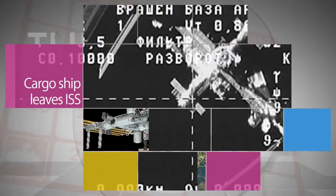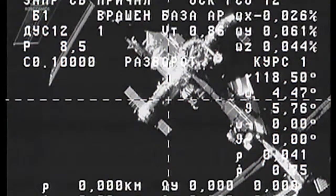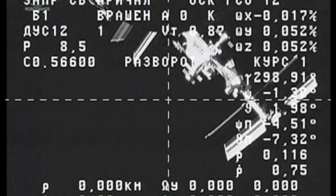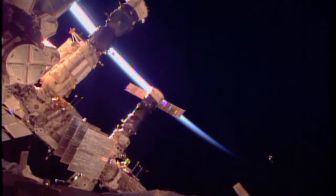The Russian Progress cargo ship that previously undocked from the ISS in late April to test an upgraded rendezvous system has finally departed the station for good, separating from the station as the two spacecraft passed over Mongolia. The Progress, filled with trash and other unneeded items, later burned up while re-entering Earth's atmosphere.